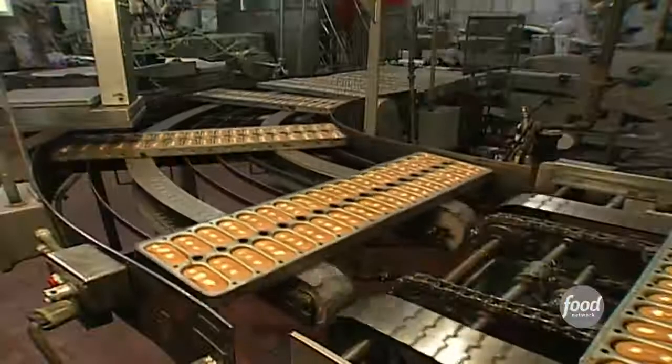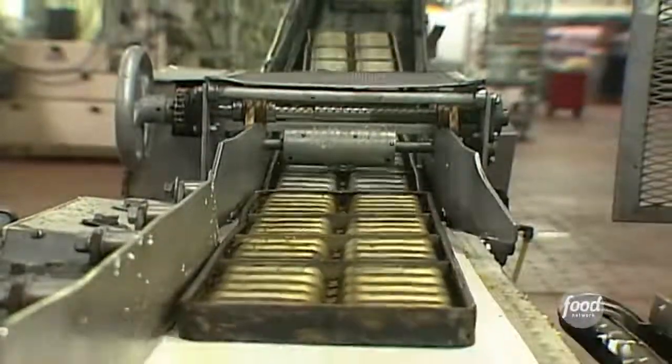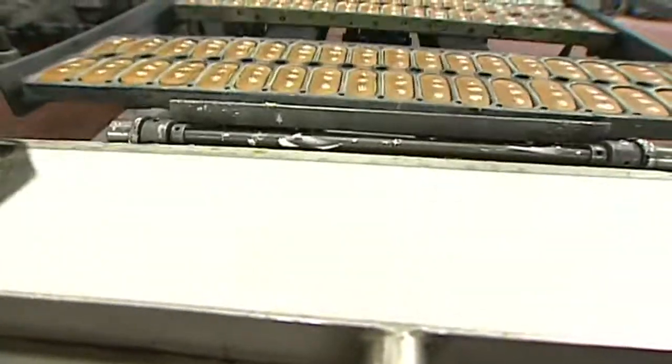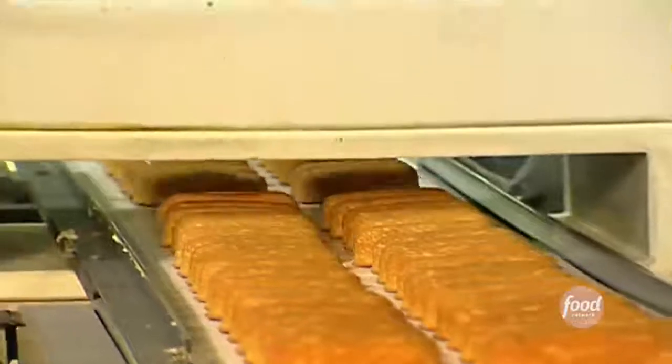Here's a fun step. The Twinkies have been upside down until now, so it's time for a flip. Every pan hits the dump table and pop. The pans go up to get washed and refilled, and the Twinkies start their march to the wrap room. It takes approximately an hour and 5 minutes to make a Twinkie from start to finish.